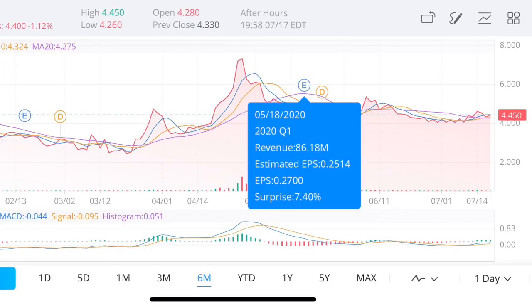All right, now let's look at a little chart analysis for the NAT stock over the last 6 months. You can see here highlighted in blue their 2020 Q1 earnings report, showing their 7.4% beat of their earnings estimate.